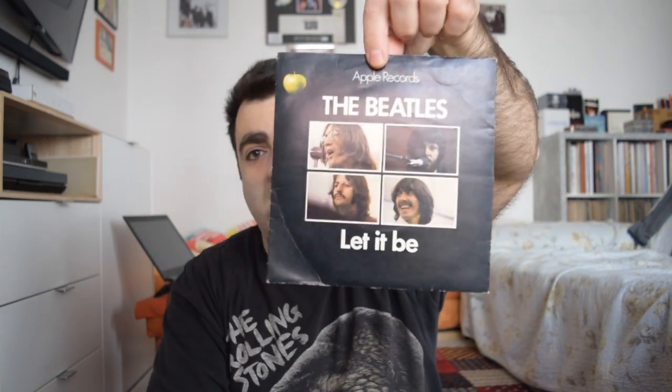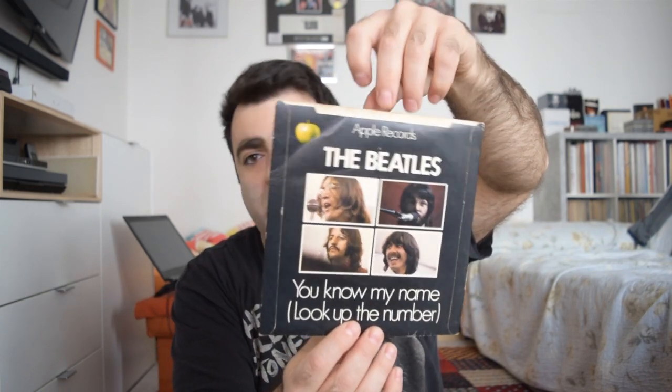Okay, and the last one for today, but definitely not the least, we are talking about Let It Be, which was released on March the 6th, 1970. This is the second of only two UK singles that were released with picture sleeve. And I have two. Okay, so the picture sleeve has Let It Be cover on it, with Apple logo, Apple Records on top, and we have here flips, just like the Strawberry Fields Forever also had it.